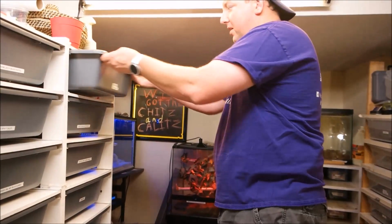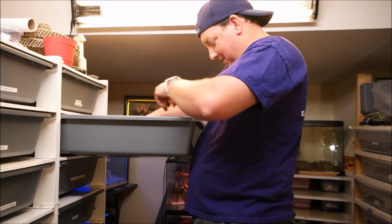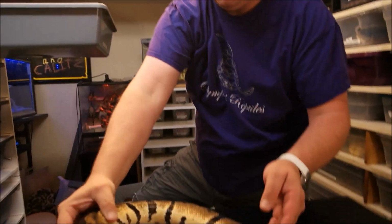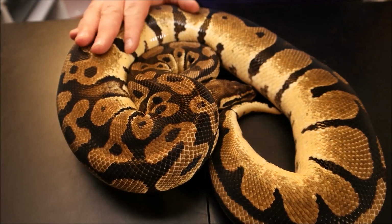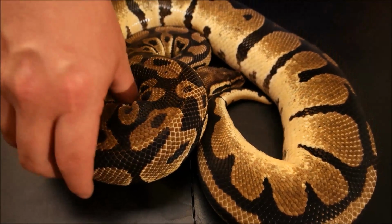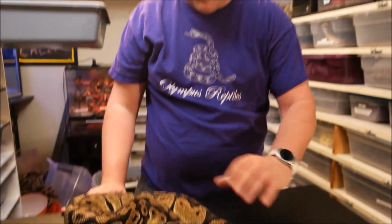This was our first one to lay. Actually, what am I doing? That's not true. This was our first one to lay. Wrong tub. And you can see she's already back big, ready to go. I've got no concerns come October. This snake in October will be ready to breed. I have no doubt about it. She also eats well and puts on weight well. She's just a beautiful animal. She's produced big clutches for me year in and year out. So that's what it takes. Not a big deal. I just wanted you to see that.